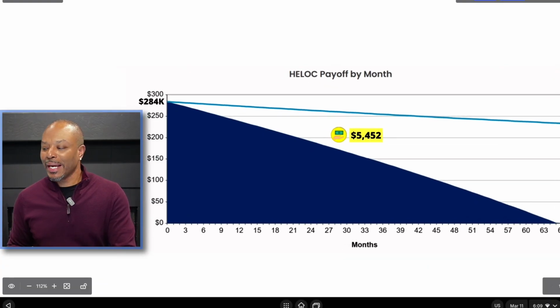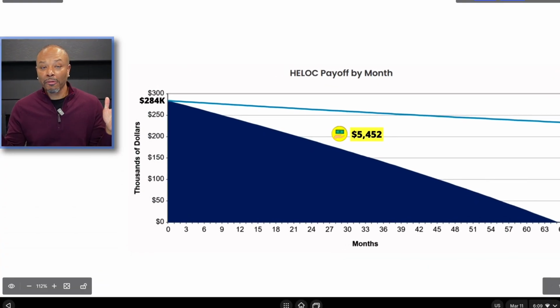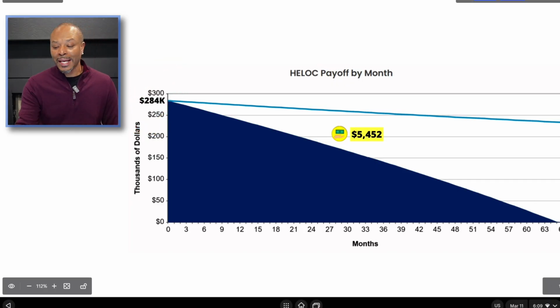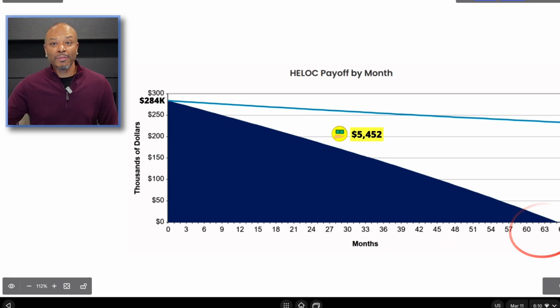And this is straight out of a HELOC calculator. This is not something that I created. The input for this line of credit being the original balance of $284,000, the cash flow of $54.52 is what's driving the balance on this line of credit down. And it's going to take how long? It's going to take about 5 years.